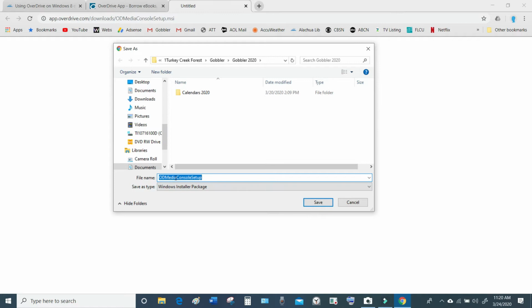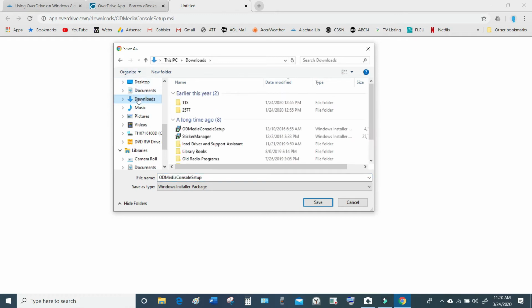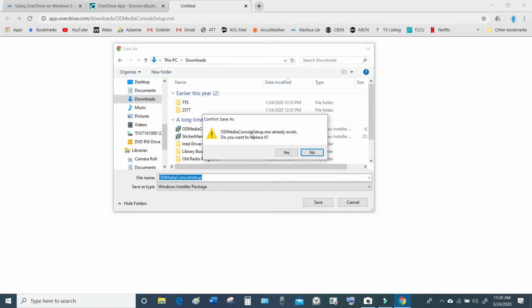This is the Media Console setup file, and I'm going to place it in my downloads. That's where you should put most everything that you're going to download to your computer, which is an application. Now, this will go under my PC downloads, so I know where to go when I activate this. But I can probably activate it without actually going there. We're going to see. Okay, see, it says it already exists. I have it on my computer.